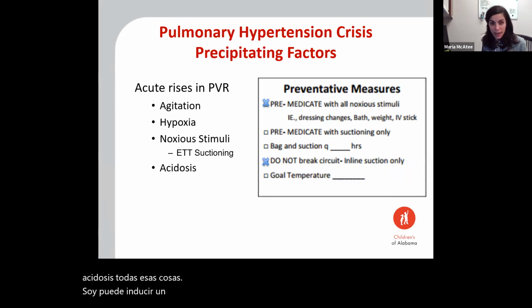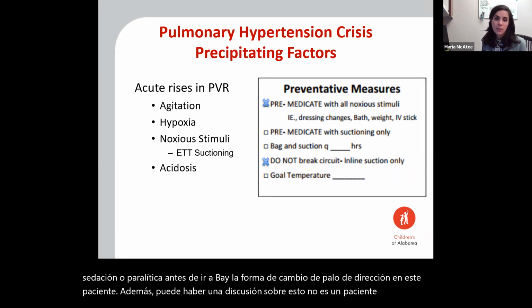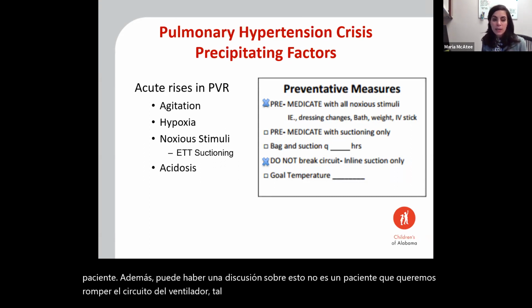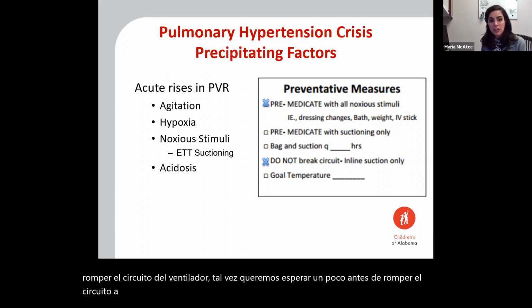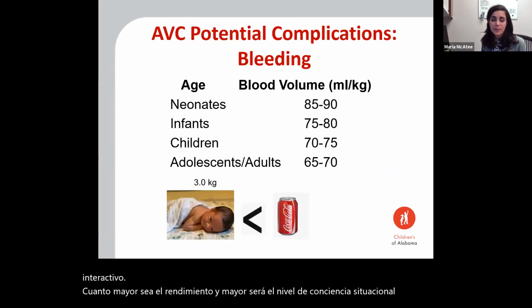And so this is why we are going to pre-medicate with sedation or a paralytic before you go to bathe, weigh, stick, change a dressing on this patient. Additionally, there may be a discussion about how this is not a patient we want to break the ventilator circuit. Maybe we want to wait a little bit before we break the circuit to suction, or potentially use inline suctioning. So again, the more interactive, the greater the yield and the greater the level of situational awareness at the bedside.